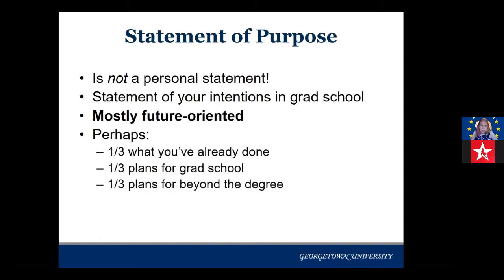So here's one possible outline. Now, just to orient people, it's usually a one-page single-spaced statement. And 1/3 of that might be, just as a reminder, here's what I've already done, here's why I'm qualified for your program. Then 1/3, this is what I'm going to focus on in graduate school. This is my intended research focus, might be what I'm writing my thesis or dissertation on. And then 1/3 plans for beyond the degree. So 1/3 is I've already done an internship with this aid group. 1/3 is in graduate school, I'm going to focus on migration and asylum policies in Southern Europe. And 1/3 is, and then later I intend to pursue a career in human rights with an international organization.